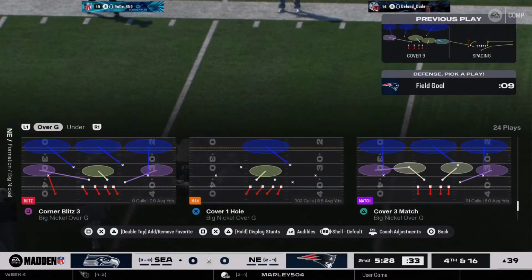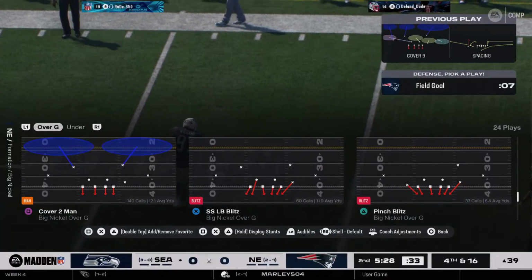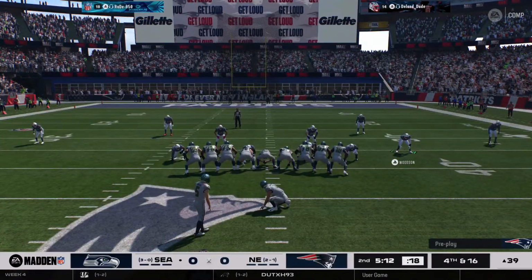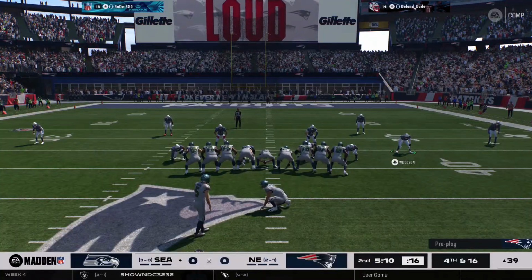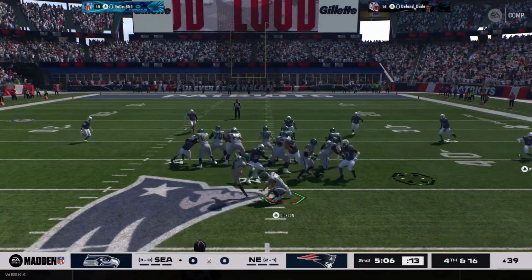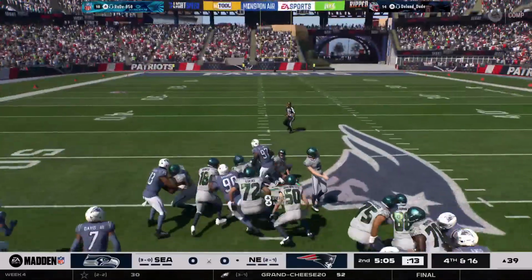Great job of bend without breaking. Get yourself off the field when the opportunity presented itself. On 4th down, the veteran Jason Myers for the Seattle field goal. This will be from 56. That comes out low and is blocked.